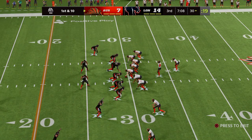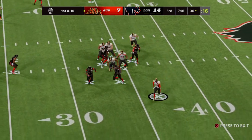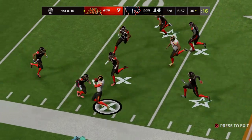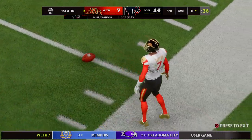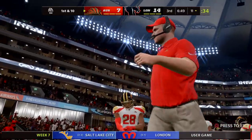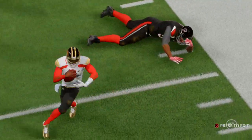So 1st and 10 now from the 30. Taylor steps away. And Taylor will slide to a halt with a 1st down. Partner, he was going through his progressions. Not there, not there. After about the 3rd one, he decided he better pull it down and run for it. And he slides down and avoids the hit for good measure.